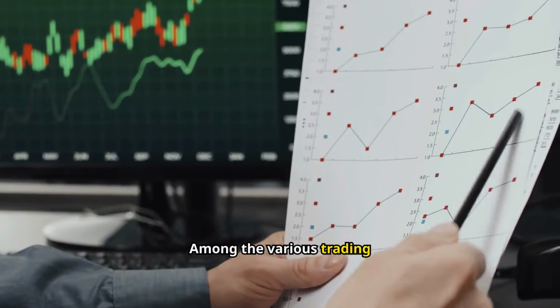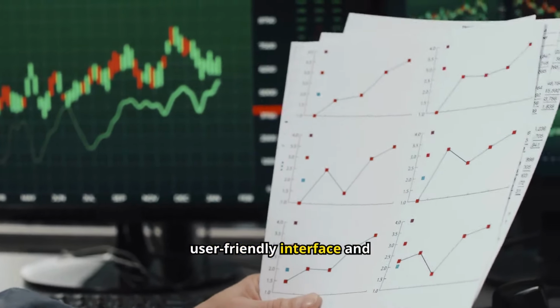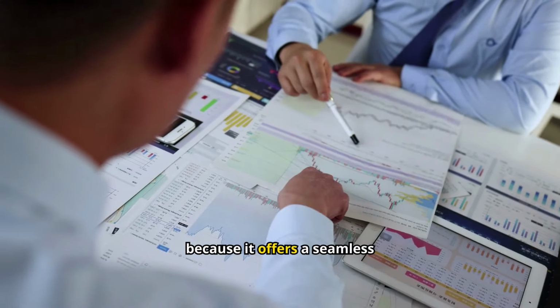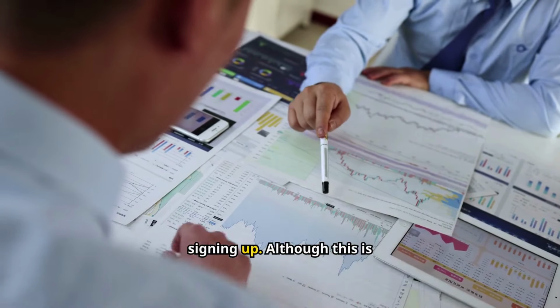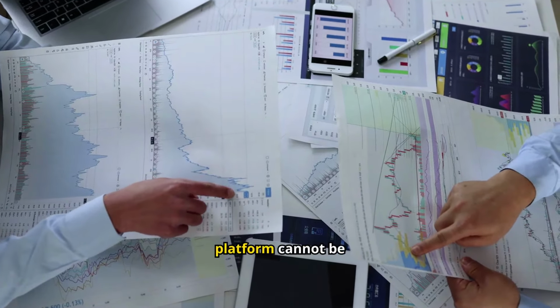Among the various trading simulators available, Webull stands out due to its user-friendly interface and accessibility. It is recommended for beginners because it offers a seamless experience and includes additional incentives, such as free shares of stock upon signing up. Although this is not a promotion, the utility of Webull as a learning platform cannot be overstated.